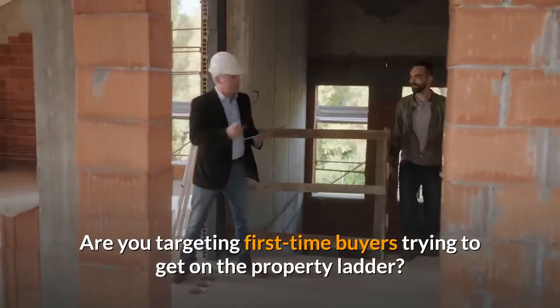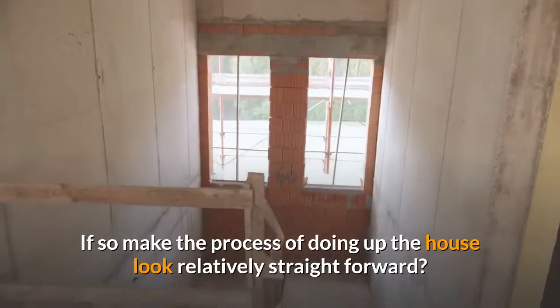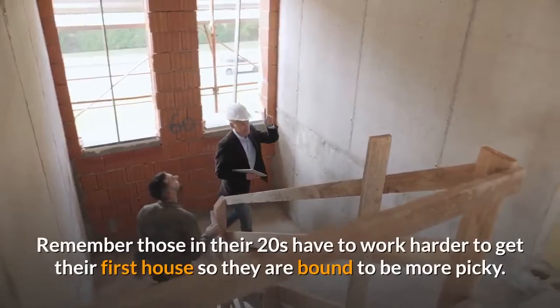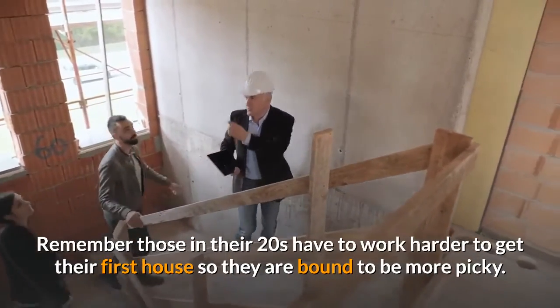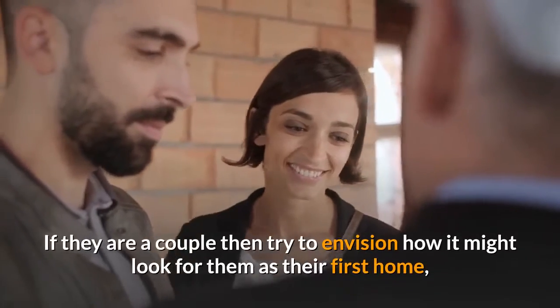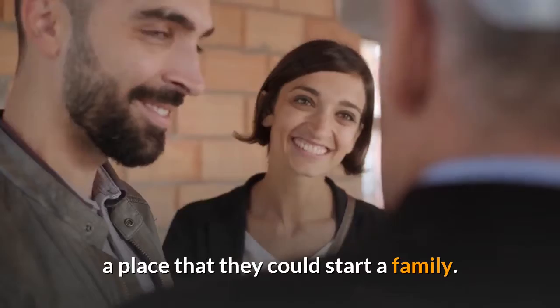Think about your target audience. Are you targeting first-time buyers trying to get on the property ladder? If so, make the process of doing up the house look relatively straightforward. Remember, those in their 20s have to work harder to get their first house, so they are bound to be more picky. If they are a couple, then try to envision how it might look for them as their first home, a place that they could start a family.